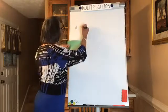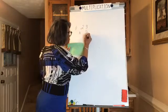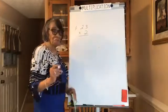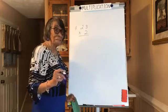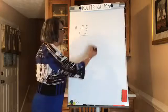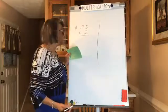Let's do 23 times 2. And I use small numbers, easy numbers, because I don't want the numbers to be a problem. We are working on concepts and processes, so I make the numbers easy so that you can do this. All right, over here is my little worksheet. All right, and you can do the same thing.